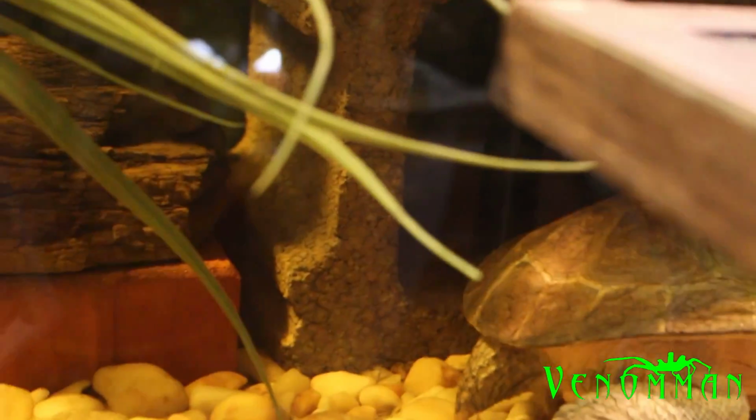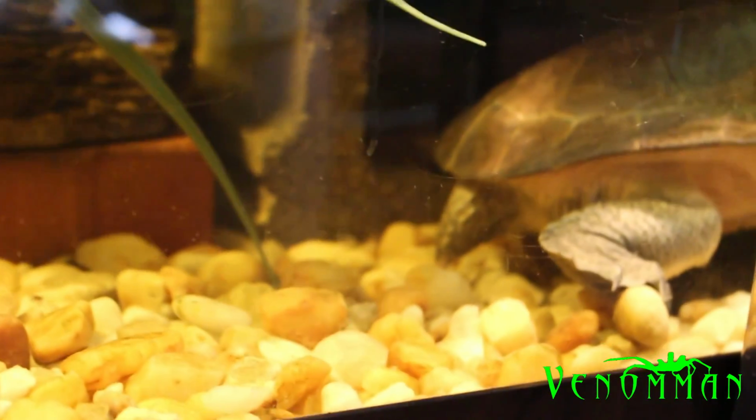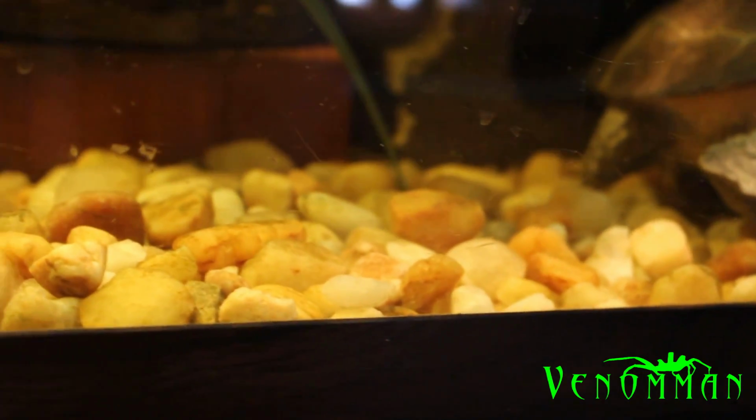Oh, you want to show off this little turtle? He actually hasn't even been out. I don't know what his deal is. He's always coming out to see me. This is one of the genus Phrynops. This is the Gibba side neck turtle from South America.